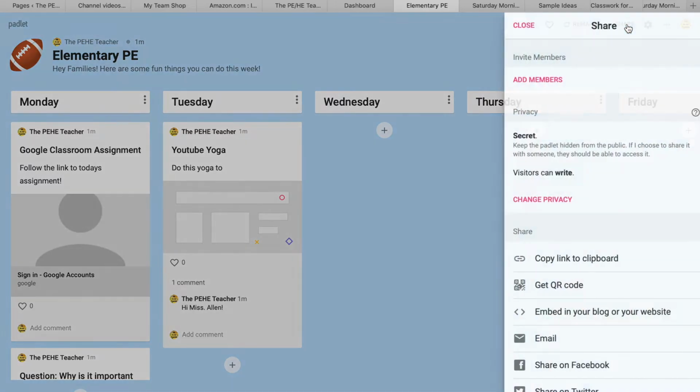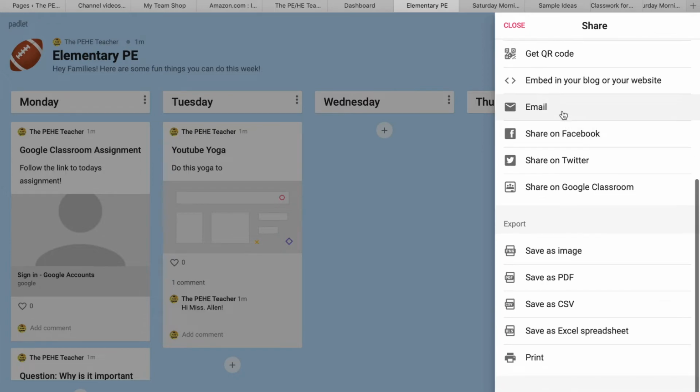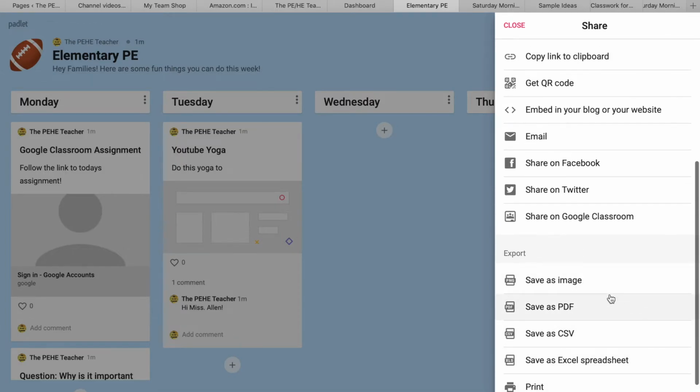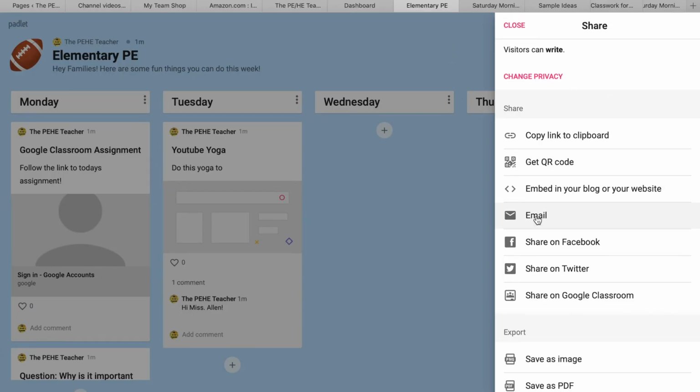But now if you want to share it, you can share it. I would say you should keep it secret. You can copy the link and send it in an email, Facebook, Twitter, share on Google Classroom. You can save it in many ways. I really like the QR code because you could send the QR code, and then families can scan it on their devices. So this also has a mobile phone app and an iPad app, so students can do it however they want. If you do have a classroom blog or website, you can add it to your website like that.